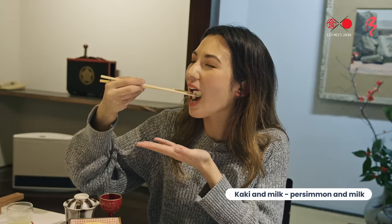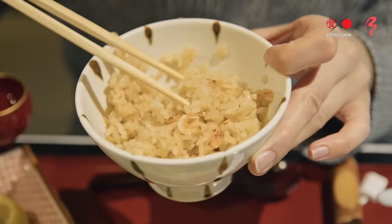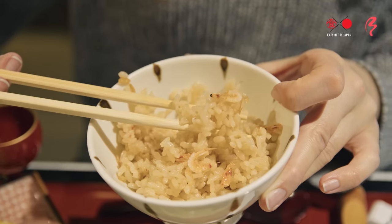Here we go. That's unlike anything I've ever really had before. It's a very unique texture and flavor. She described it as like a cheese. It's kind of like eating a cheese, but it's sweet. And they added just one more item to the course.